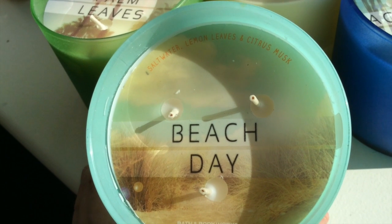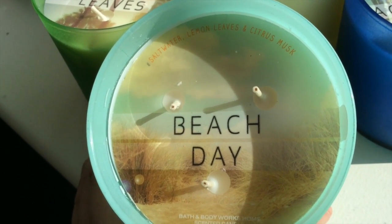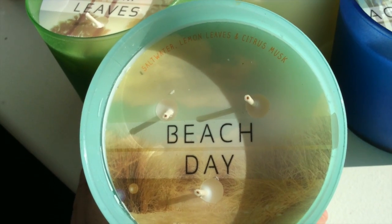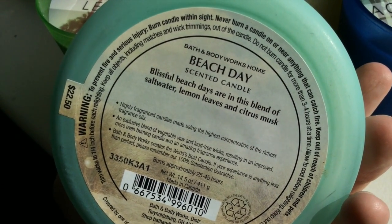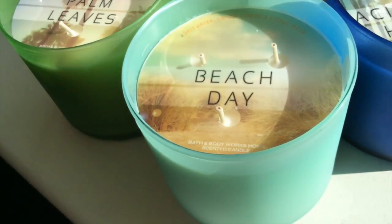Lemon leaves, as opposed to juicy lemon, vibrant lemon, lemon rind, lemon zest, lemon peel, lemon leaves, and then citrus musk. I don't know what citrus musk smells like, but everyone knows musk is generally musky, leans more towards perfumes or florals. Now the notes on this one are blissful beach days in this blend of saltwater, lemon leaves, and citrus musk. So with all that open space there on the label, they can give us so much more, and they just let it hang out.